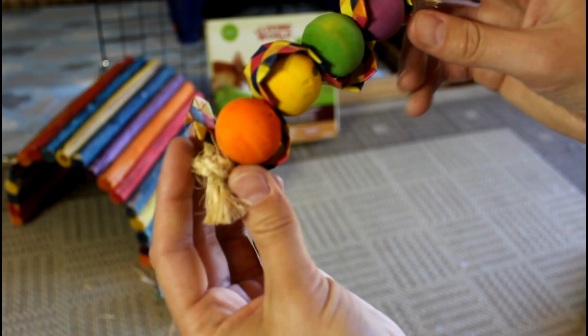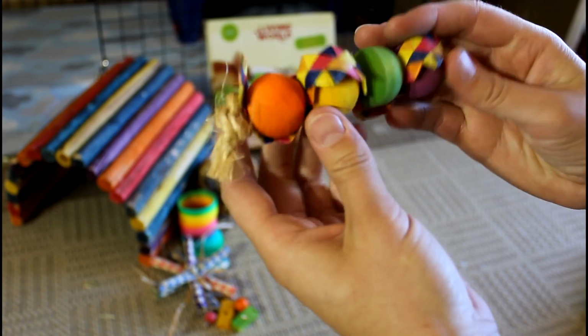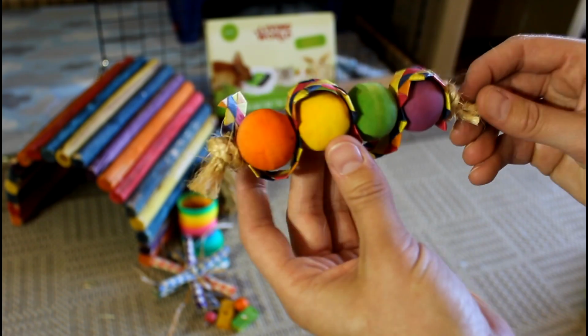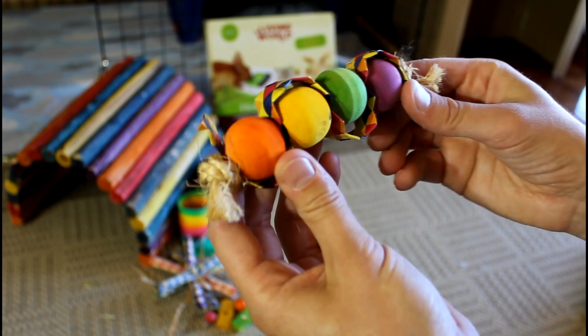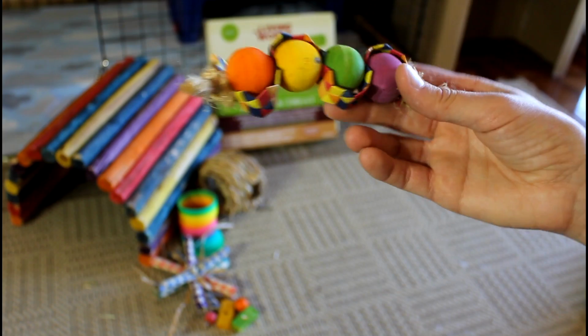This one is another toy from Rabbit Toys Australia. I bought a lot and I haven't given all of them to them yet. It's got palm shredder around the beads and some sisal rope in the middle, but I suspect that once I give them this, the palm shredder isn't going to last very long at all, so that one will be interesting to give them. But I like the shape and the colours of this one, it's really cute.